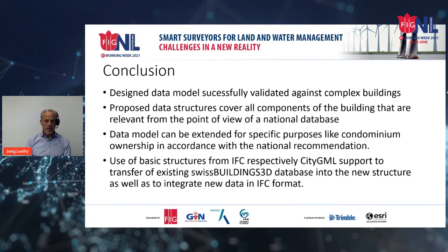We cannot cover every single demand of it, but we have designed the data model in a way that it can be extended for specific purposes. Like we have a new regulation on condominium ownership documentation in 3D with digital and spatial data. And so we have shown that this data model can be easily extended to cover also this purpose.